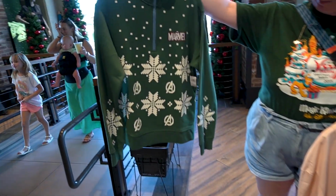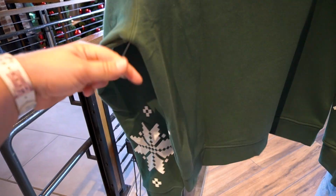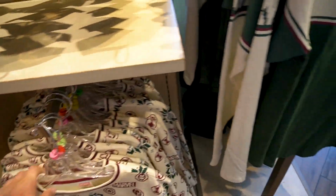And then, oh, look at that Marvel jacket. It's kind of more wintry, not really Christmas. Yeah. And this costs $60. Then you got kind of this nice little sweater, like Kayla was saying. Pretty cute, actually. I think making it out of there with only 3 shirts is not bad, and one of them is a Christmas gift.